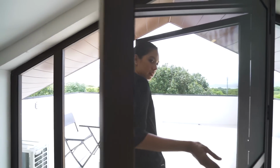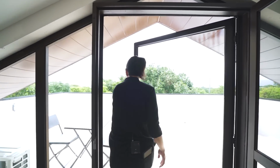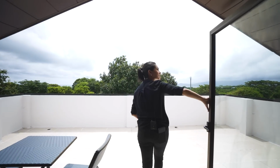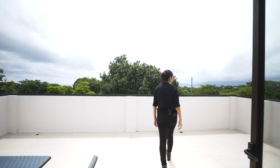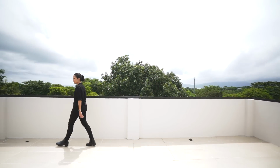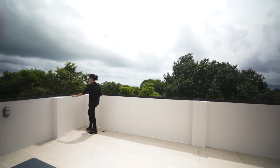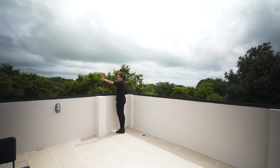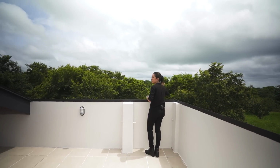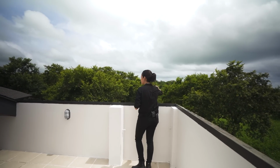Let's see. Open the door for you, sorry. This is a nice frame of what you're gonna see out here. Oh, wow. Yep. This is a beautiful balcony. Oh, ang ganda rin nung bubong mismo. Someone's trying to maintain their lawn over there. That's what that sound is.